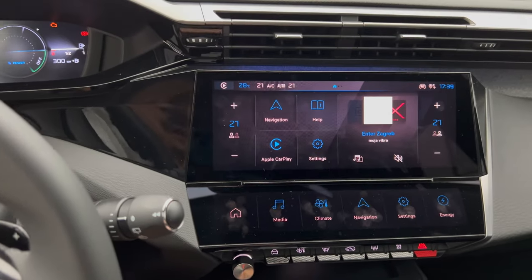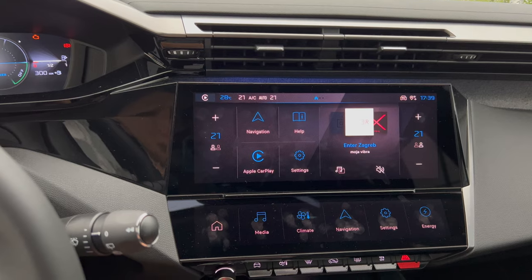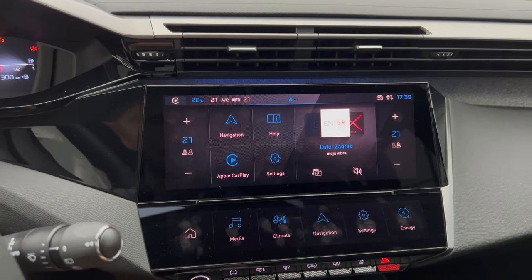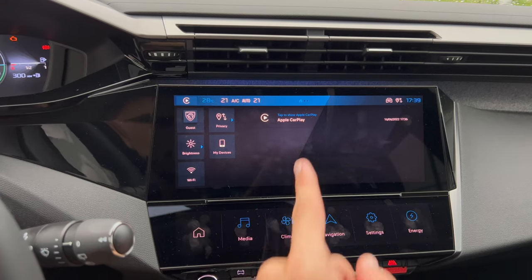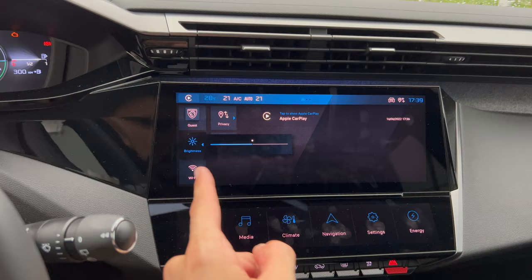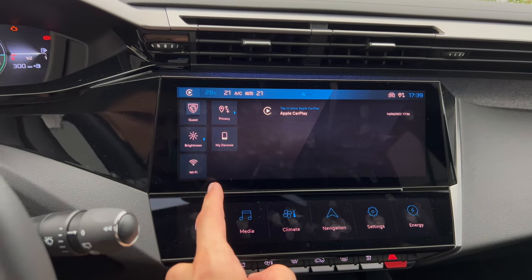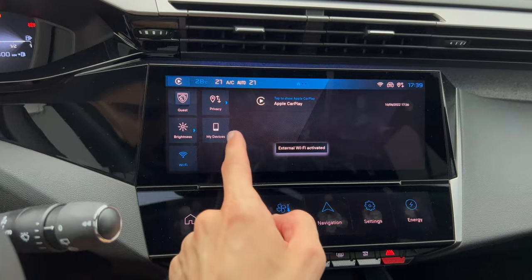Now to the best thing that happened to the 308: finally a fast infotainment that's not laggy. Now you can see here there's a home button. I don't think there was a pull down menu. Actually, there is a pull down menu. You can see I'm connected to the Apple CarPlay. Here you can control the brightness, you can control the Wi-Fi. I think you need to turn on the car. My devices. Okay, there you go.